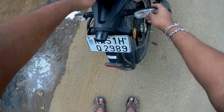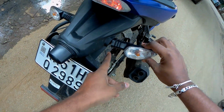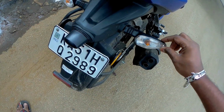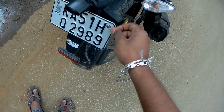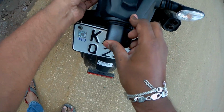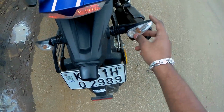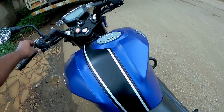Here you can see now, right? This part, exactly this part, got broken. See, now it's hanging like this. And here some dent happened, but I removed the dent. But this one should be like that, and it's gone. So it will be shaky and I can't use it at all. The light will work, I will show you that.